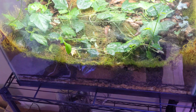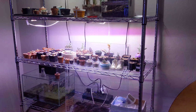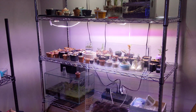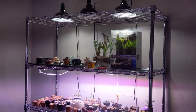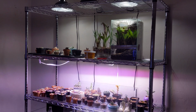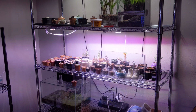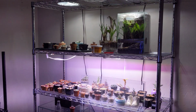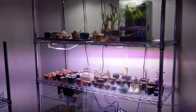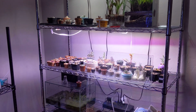And then we have my partner's lithops. It's a mess in here still. Obviously, we're still unpacking. But that's my partner's lithops, and that's also my spider, my Caribena versicolor, and all her lithops, and some bromeliads that are just there because we don't have space. But that's all the animals, and that's all the stuff we have going on.